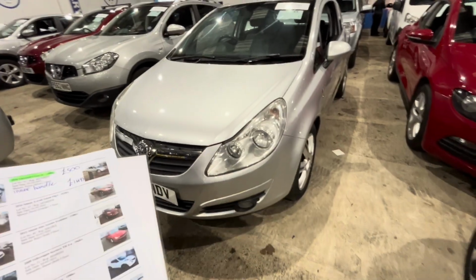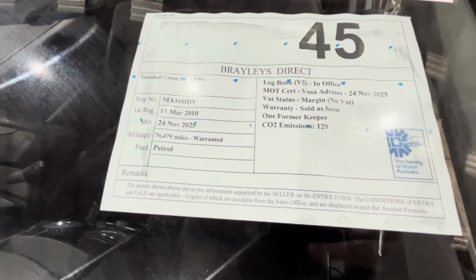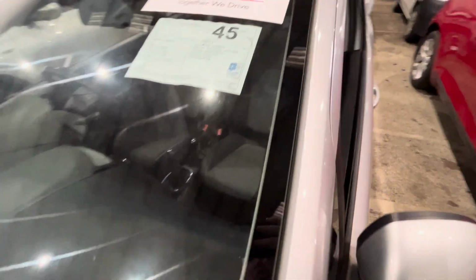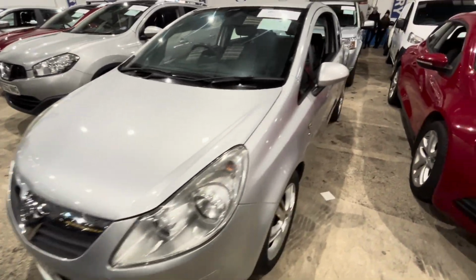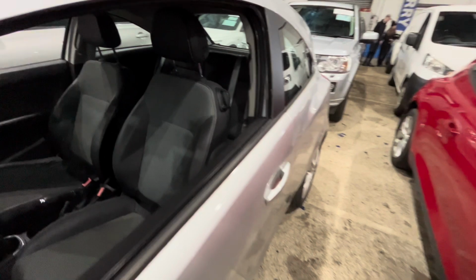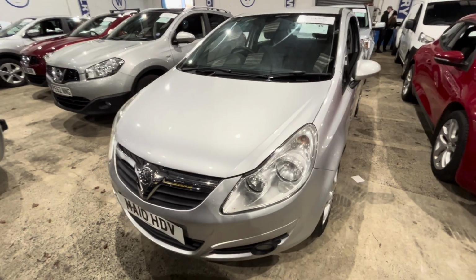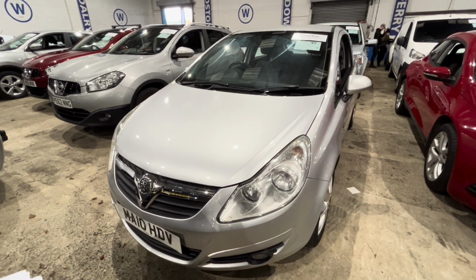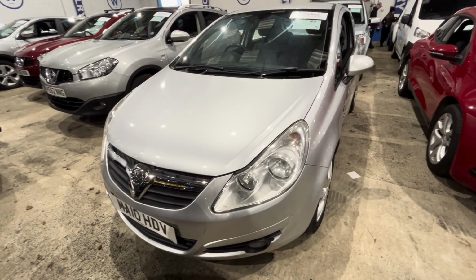Nice clean little Corsa here. Low on the miles, one former keeper. There's no history with it. Low miles, 76. Got no chain rattle or anything like that. All the oil looks as it should. But nice clean car. Not my usual cup of tea, but it's what sells. So we'll see what sort of money this thing fetches. Doesn't look like it needs any body work and doesn't need an MOT either, so we'll just be basically chucking it in for a service and see what it comes up with. But we'll see if we can chuck a bid in on this as well.